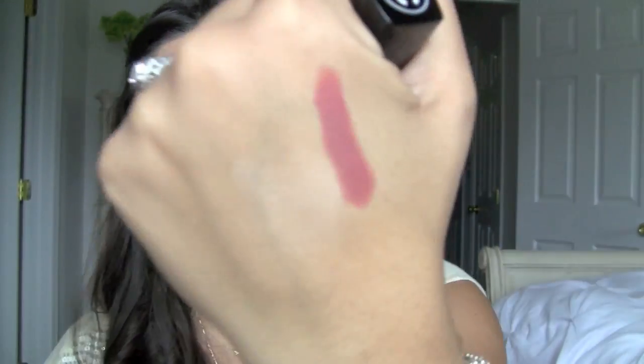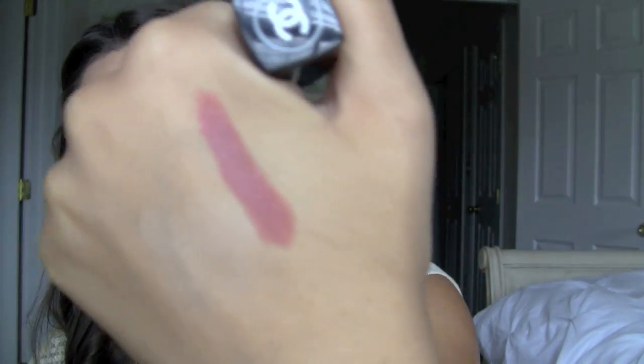The lighting's actually really on my side today, so that's exciting. So you can get a true swatch. That's what it looks like. If you're in the market for a really nice fall color, I would definitely recommend this. And I will say that this is a very nice formula. It doesn't feel like it dries your lips out at all.